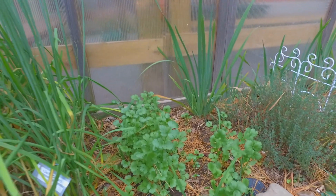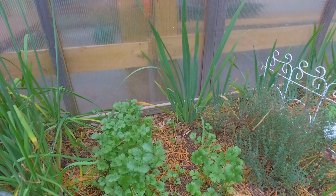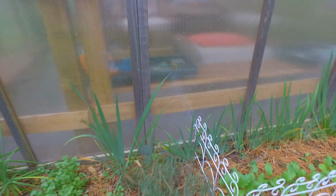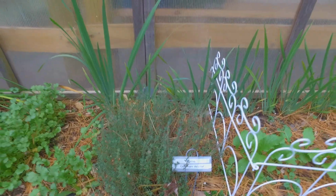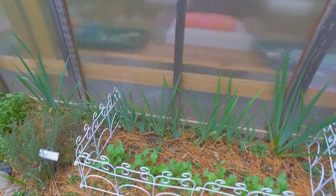The volunteer parsley that came up all by itself seems to be thriving, as well as the German winter thyme, which also looks pretty good. I'm thinking I might try to pot some of that and bring it in, see if it does okay inside.